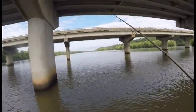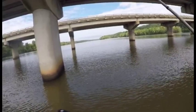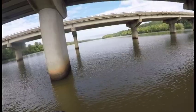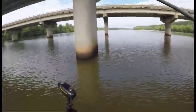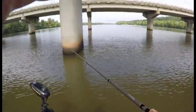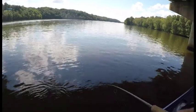At about 7, 8 feet, I'm just popping it every once in a while and reeling it in. Usually they hit it on the fall or when I pop it a couple times. So it looks like an injured minnow falling. Then I pop it and throw it back. So I'm gonna cut the noise off, guys.